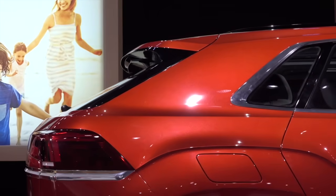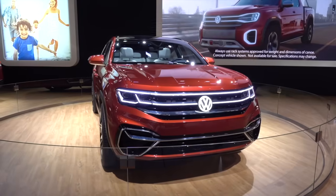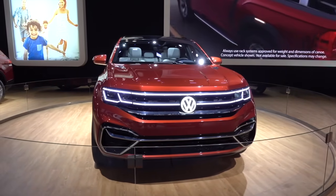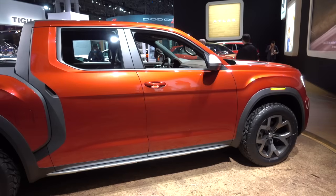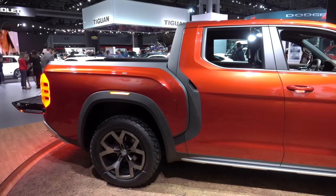The company has said a smaller version of the Atlas will be built in Chattanooga. It just might look like this. VW doesn't sell its current pickup in the US. The Atlas Tanoak is something it should really bring here.